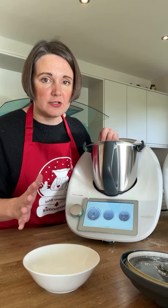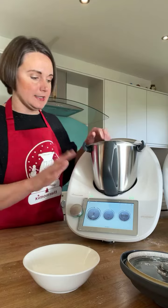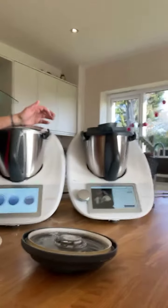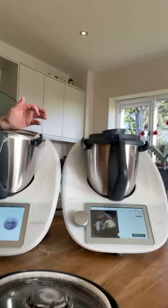It's exactly the same with caster sugar. It takes just 2 seconds. So that one's that. The next one I'm going to show you is making some homemade butter. So I'm just going to move you over to this machine here.